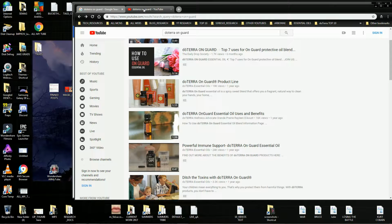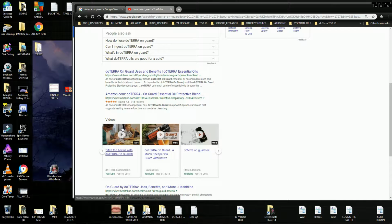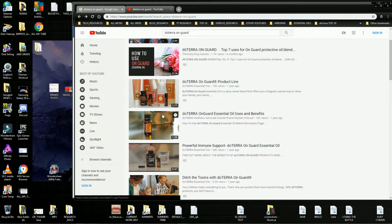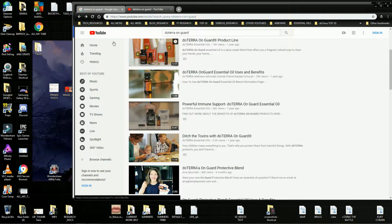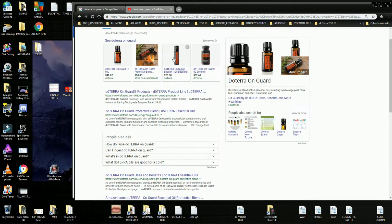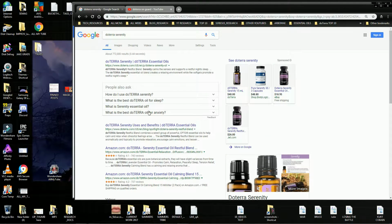and then we can look and see if there's anything else that shows up on the top. So we have the picture with the kids, and the picture with the alternative. Let's go back to YouTube, and we can see there you are, right? We can see some of the videos that are showing up in Google, and that's what we want to do. We want to show up in this top search result. So with OnGuard, we're not able to do it on Google. So let's take a look at Serenity and see if we're showing up there.